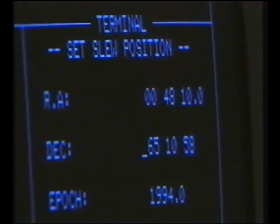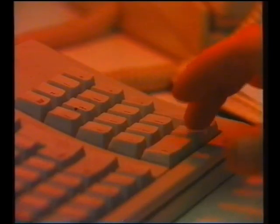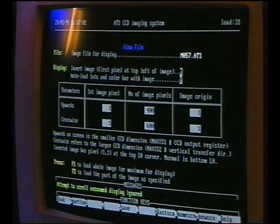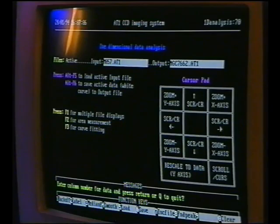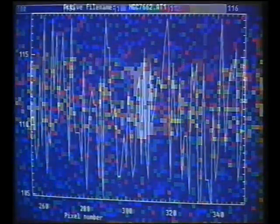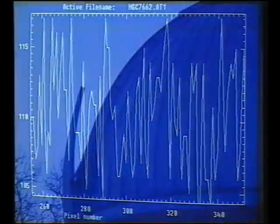Here we see students entering coordinates into the telescope control system so that the telescope can acquire the target. In the control room, the CCD camera is set to the required exposure time, and then the exposure is started. Once the spectrum of the nebula is displayed, the contrast and brightness can be adjusted, and a cross-sectional plot can be obtained.